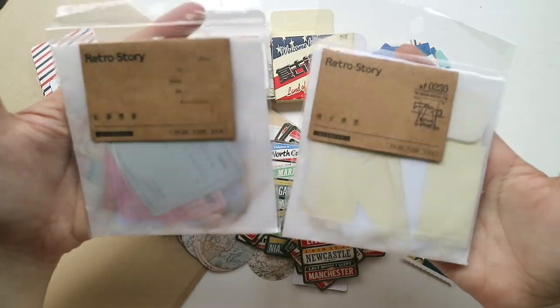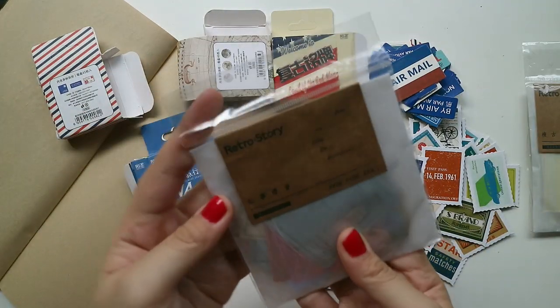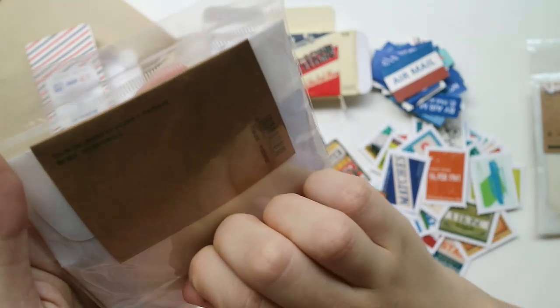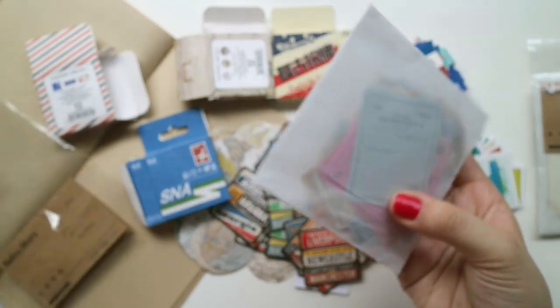These ones I saw out of the blue and they're actually packed differently, but they're also spread. So let's take a look at them. It's entitled Retro Story. This is the best present for yourself in the future. Well, indeed. Let me just share that I really love this.